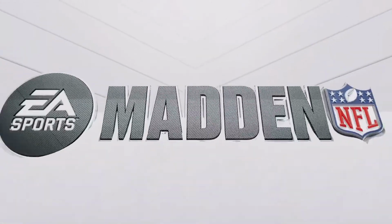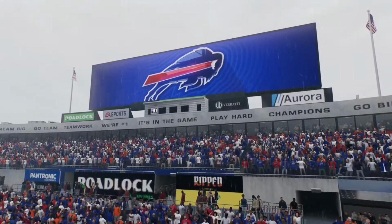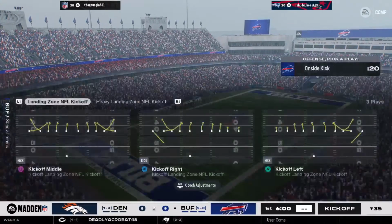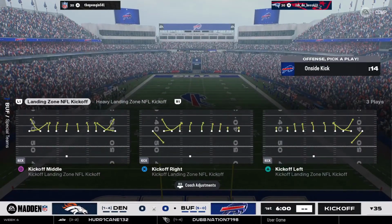Right, no table is safe outside of Highmark Stadium because this crowd is loud and this crowd is ready for a ball game. We're just outside of Buffalo in Orchard Park, New York. Today, two teams hailing from the AFC between the Denver Broncos and the Buffalo Bills.